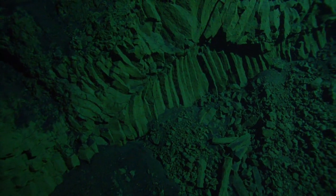I see some columns have fallen down there. Yeah, look at that. Can we maybe just try to get close-ish? Oh, there's whole pieces broken off. Wow, yeah.